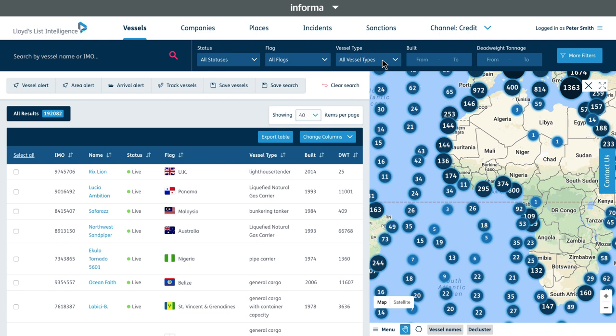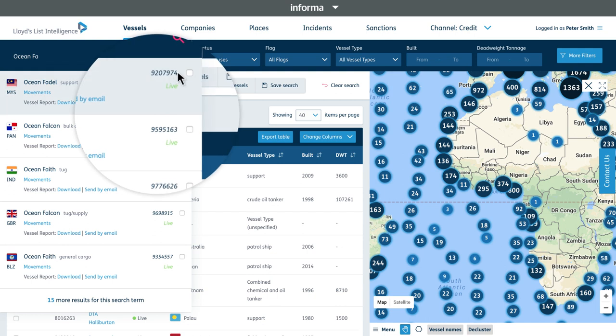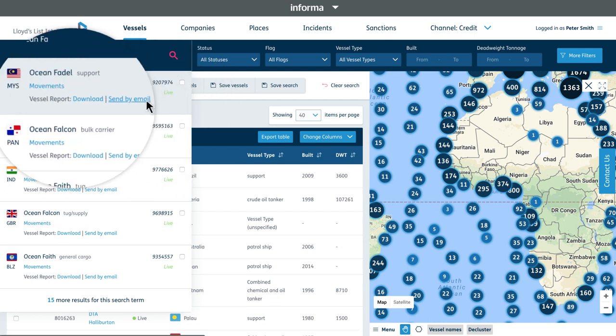To search for a specific vessel, start typing in a vessel name. The auto-suggest assists your search. This is especially helpful when you have incomplete information on the vessel name. The auto-suggest results also display the vessel IMO number and quick links to the vessel report PDF and movements page.